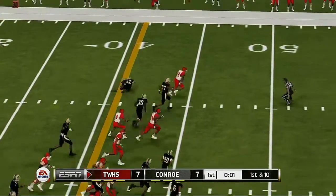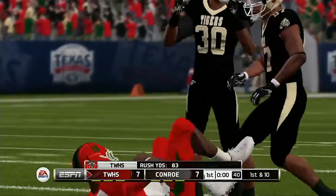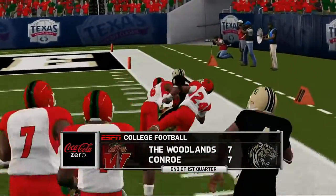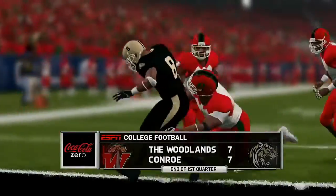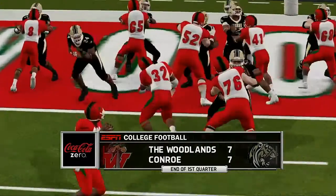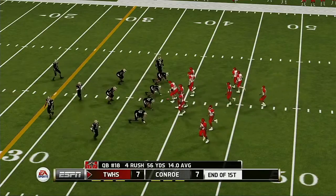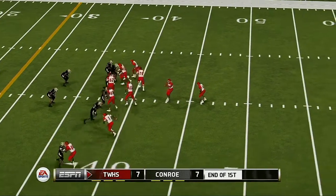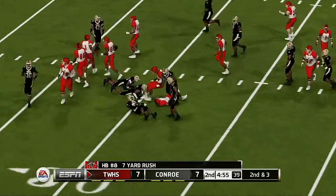Got an opening. He's to the 40. He's at midfield. And they finally make the stop at the 38-yard line. So at the end of one quarter, we're even at seven in this one. Welcome back. Tight game here in the second quarter as we begin play. Up the middle for a nice gain.